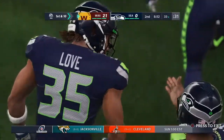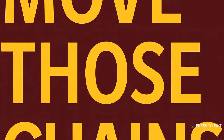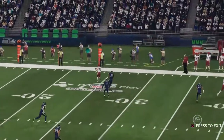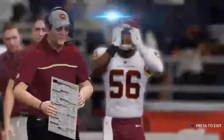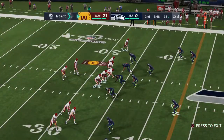Let's just call it what it is. This has been a flat-out struggle for this defense all game long. They've really had a hard time slowing them down. And while I'm not big on speeches and guys jumping up and down, they might need their team leader on defense to get in their face right now and light a fire under these guys. They've got to start playing better assignment football and start getting guys on the ground.